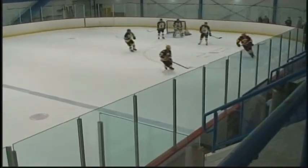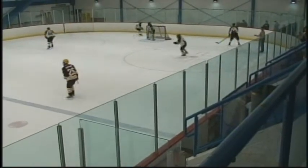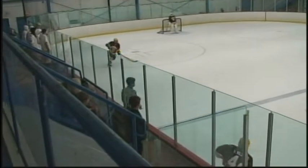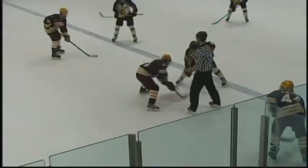Whoops. And now the Ramblers will be able to send it back in deep. And then cleared ahead. Back to the Rambler defense. Robinson. No, I think that was Williams offside.